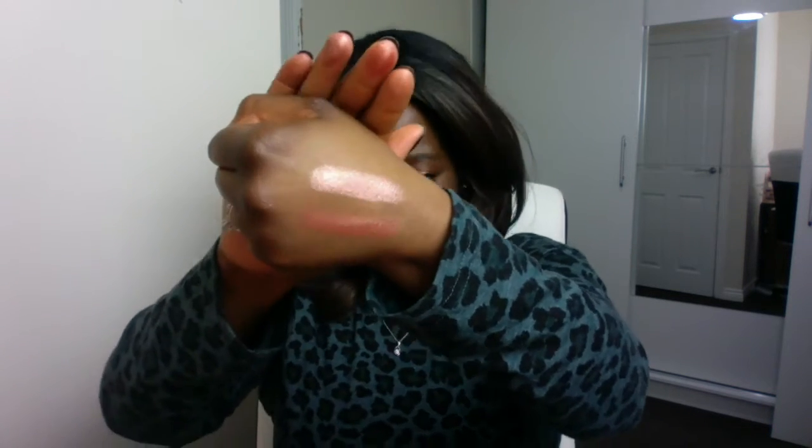So here's what the 2 shimmery shades look like, and the matte's really good as well. I'll just swatch the darkest one. So this pink colour at the top, that's called Passion, the one underneath is Touch, and then this brown colour that I'm going to show you is called Snuggle.